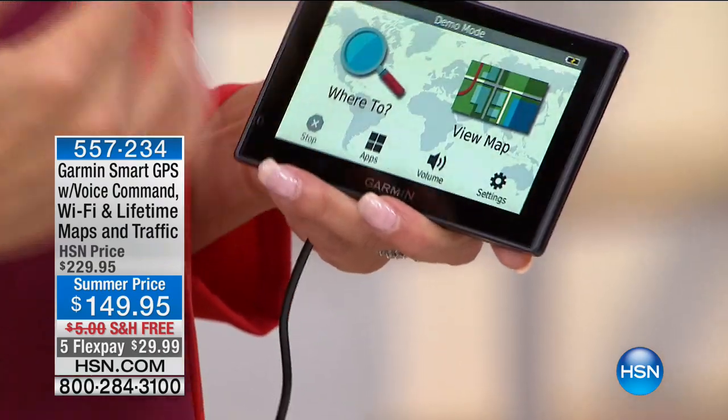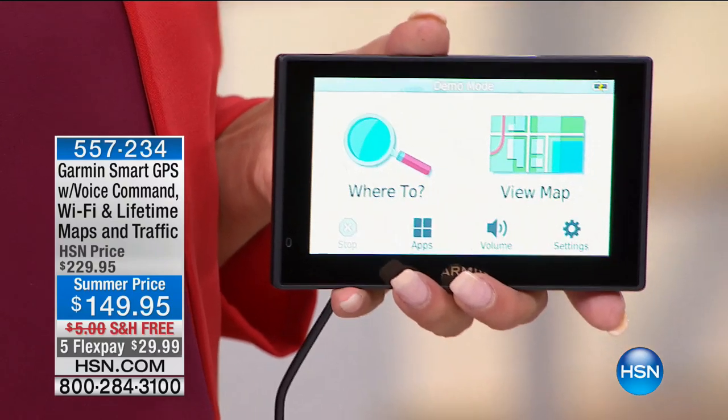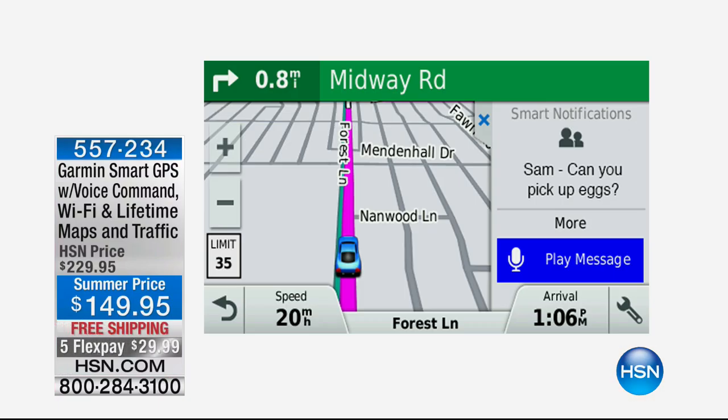So now you're going to have such a great little unit here because it actually tells you everything that you need to know when you're on the road. And even if there is an alert that comes through, you just talk to it. Look at this. When the smart notifications come up, Sam, in this case, is saying, can you pick up eggs? How cool is that? And you just say, play message, and it will play that message and talk to you, so you never miss a moment. Never, ever. It's unbelievable.